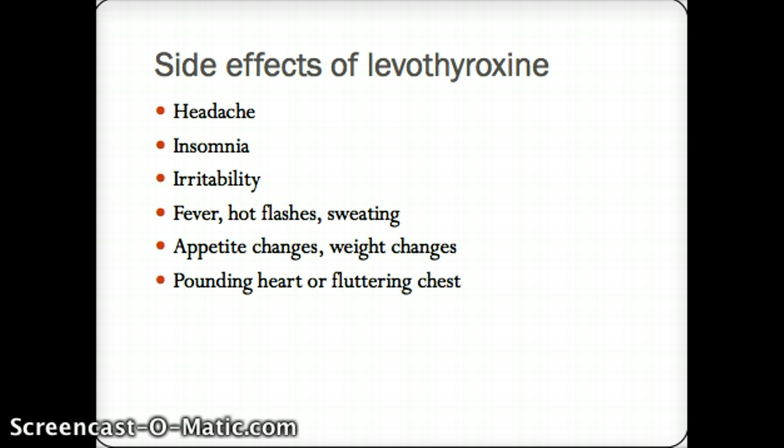So some side effects of levothyroxine include headache, insomnia, irritability, fever, hot flashes, sweating, appetite changes, weight changes, and a fluttering heart or a pounding chest.